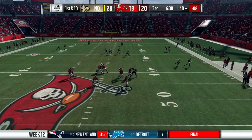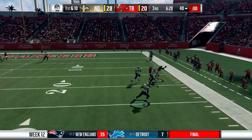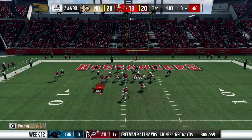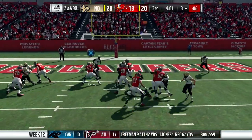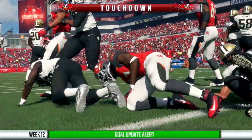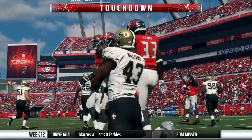Buccaneers on offense now. Winston in the shotgun, somehow threads the needle there and gets it to Hughes. Now they're inside the 5. It's going to be a handoff to Dion Lewis, who gets it into the end zone. They would also get the 2-point conversion, and we're all tied up at 28.